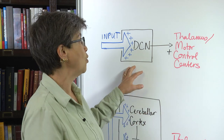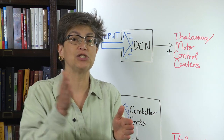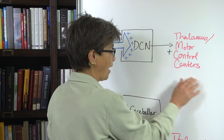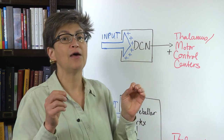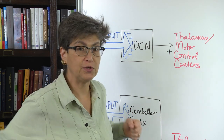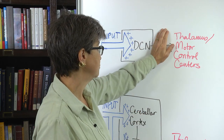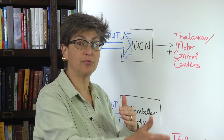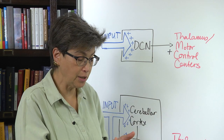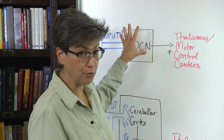And indeed, one of the features of cerebellar lesions is that they slow movement because this very rapid excitation facilitates a fast initiation of a movement. So it facilitates the start of a movement. If this is gone, then the movement takes another moment before it starts. Okay? So movements are initiated more slowly and occur more slowly in people with cerebellar lesions.